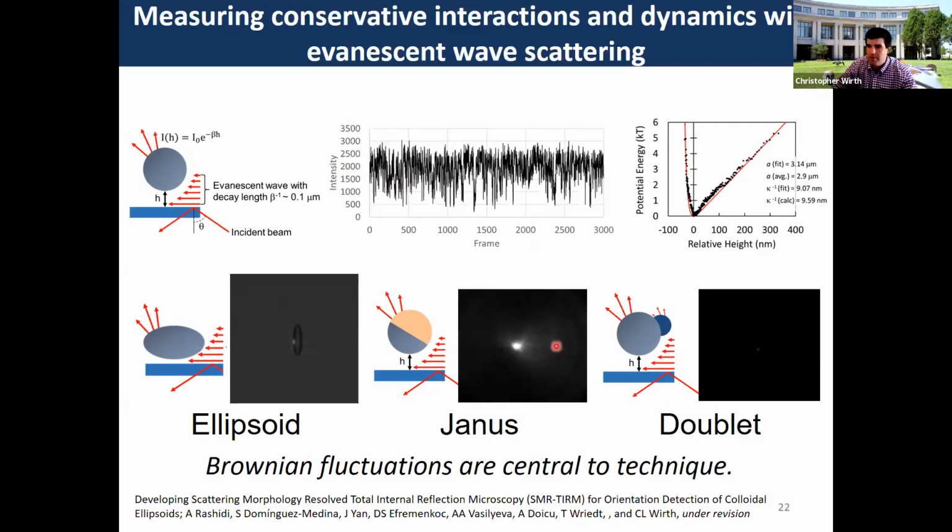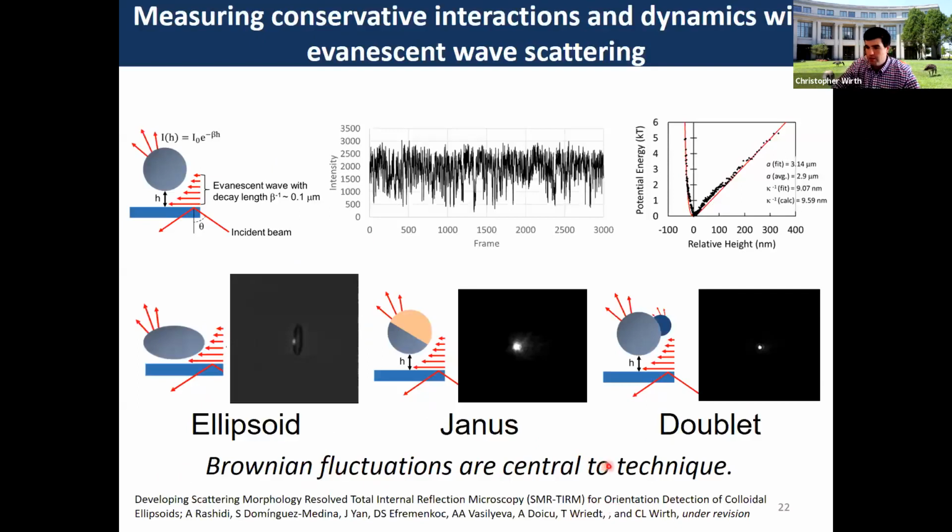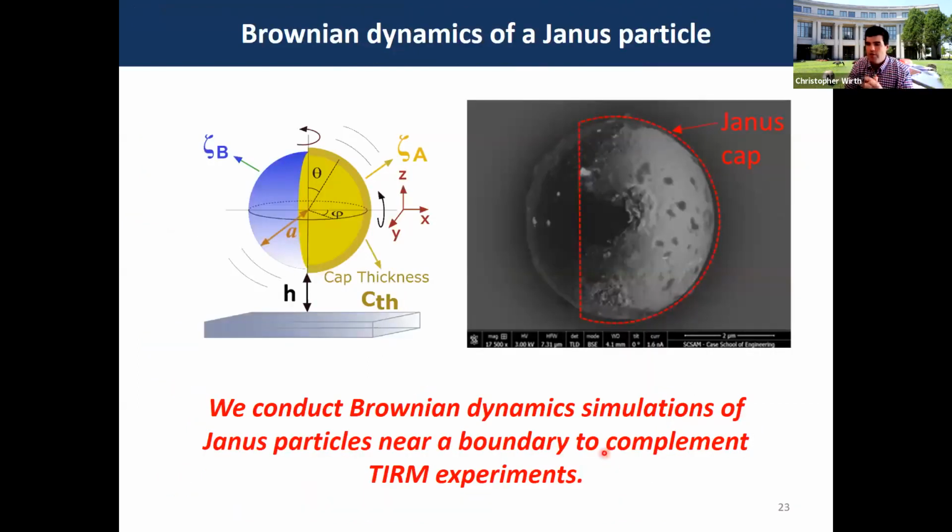There could be a whole other talk on this, but I'm not going to go into it anymore. Essentially, this experiment measures Brownian fluctuations of the particle near a boundary, which are central to us understanding and optimizing the TIRM technique. As a result of that motivation, in this last part of my talk I'm going to summarize some Brownian dynamics simulations that we've done for a Janus particle near a boundary, and talk about the influence of the presence of a cap on a Janus particle that has a density that does not match that of the fluid or of the particle itself.